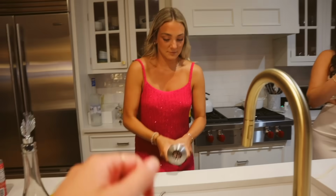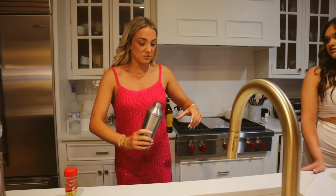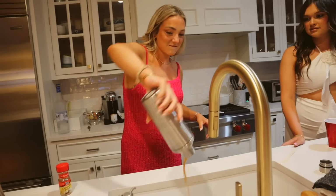Amazing. It's a science. Hit it on the counter and then try. But this one's a twist one. Oh no. Isn't that weird? That still helps. Wait, watch out because you don't have the lid on. Don't tip it over too much.